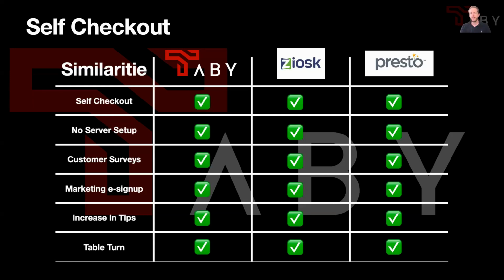We're starting to see a lot more restaurants adopt QR codes as an alternative to the traditional tablet that you might find at an Olive Garden or Chili's, right? The Ziosk or Presto tablets. I'm talking about the tablets that are on each table in a restaurant. Okay. Now, Tabby launched their system back in 2019.